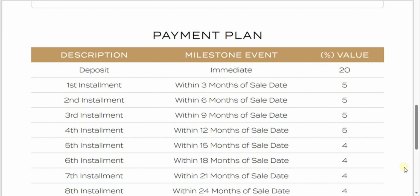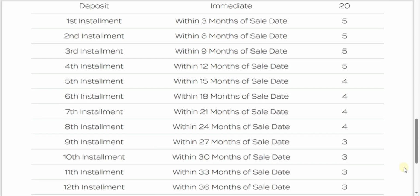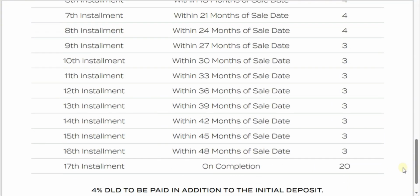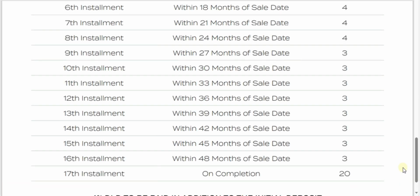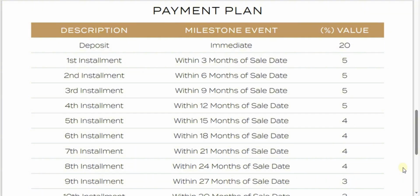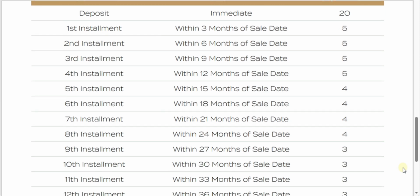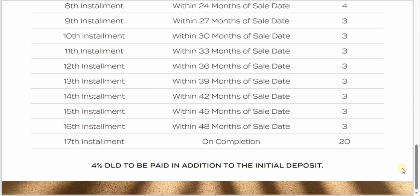Here is the installment plan from the developer. After a lump sum payment of 20%, only 5% of the amount. Then again 5% payment after 3 months, the next 5% after 6 months, then 9 and 12 months, and so on. It turns out for 48 months 80% of the cost of the apartment is paid, and at the time of readiness of the apartment the last missing 20% is contributed. If you want to resell before the end of the installment, you can resell at any stage. If you want to sell, you only pay the developer the initial 20% of the cost and the 4% DLD land tax.